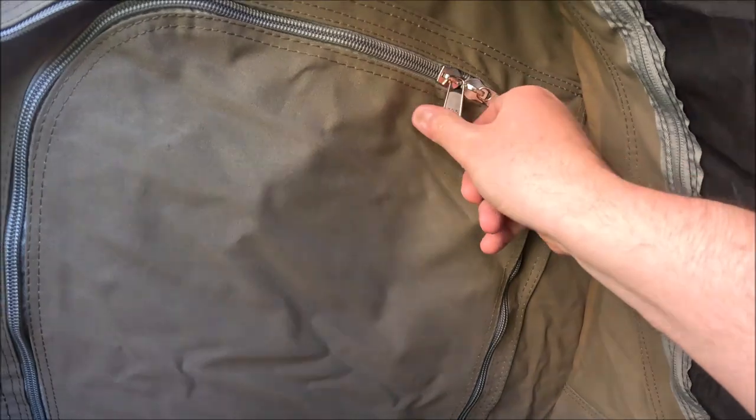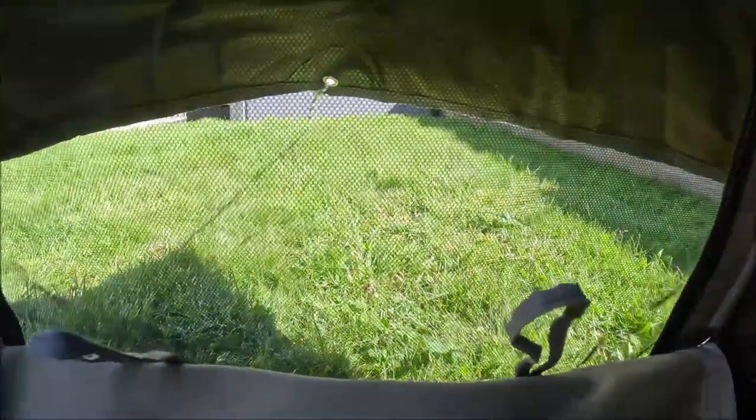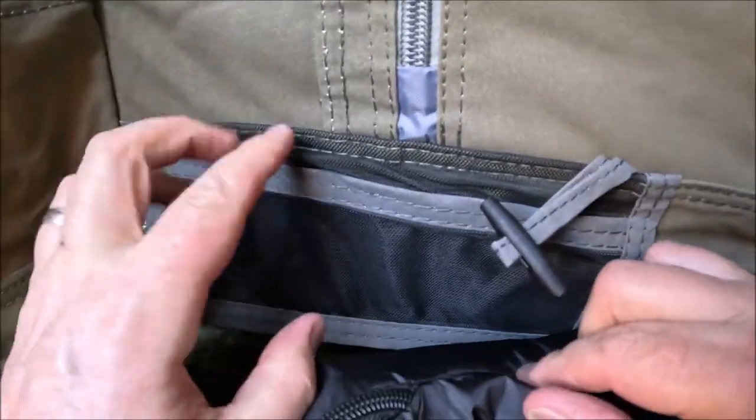Have a quick look out of my window. You know. Hello. A little pocket there, look, for your phone.